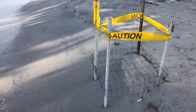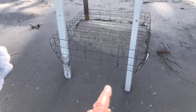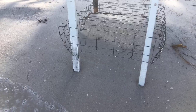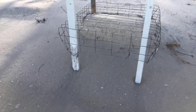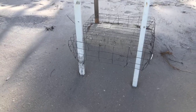You can see already how much of the nest has been washed away. So those eggs aren't very much deeper than that. You know, maybe another 8 inches or so. You can see the waves just pounding away at it. That is so sad.